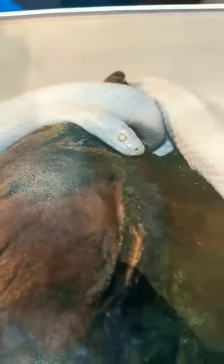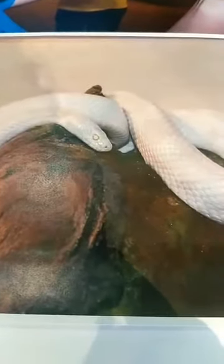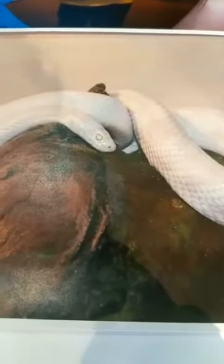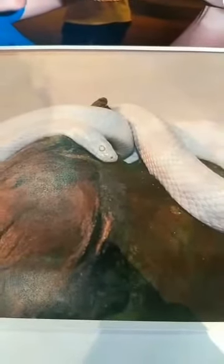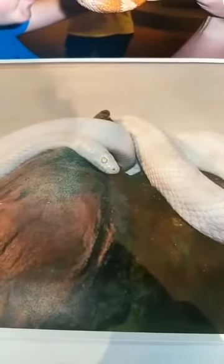Cream was 25 years old when he passed away. So he definitely had a very long life for a corn snake. They generally tend to live about 15 years in captivity. But he was definitely a very healthy and long-lived snake. Eventually, he developed what I believe to be mast cell cancer. He had tumors on the outside of his skin.